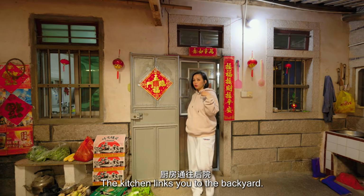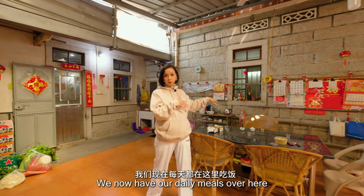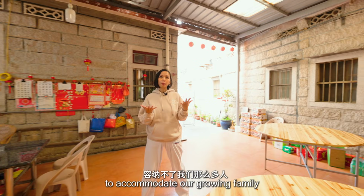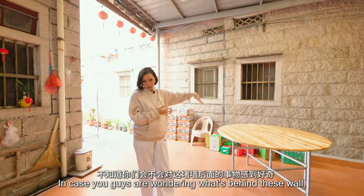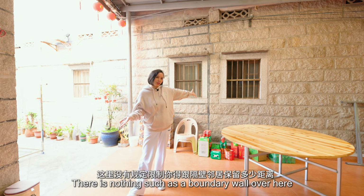The kitchen links you to the backyard, and this backyard was only built in recent years. We now have our daily meals over here because the rest of the dining area in this house is too small to accommodate our growing family. And in case you guys are wondering what's behind this wall, it's actually our neighbors. There's nothing such as a boundary wall over here.